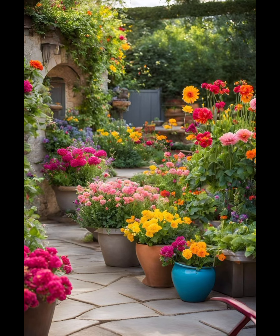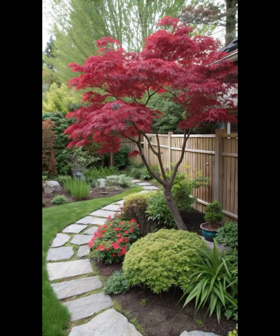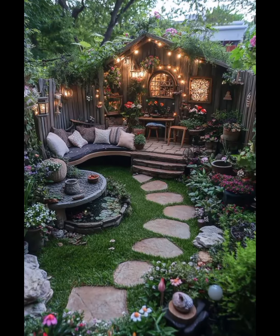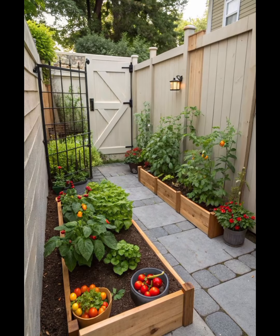Create wildlife habitats. Attract birds, butterflies, and beneficial insects by planting nectar-rich flowers and providing bird feeders and water sources. Garden paths. Design attractive pathways that lead visitors through the garden and connect different areas. Garden furniture.